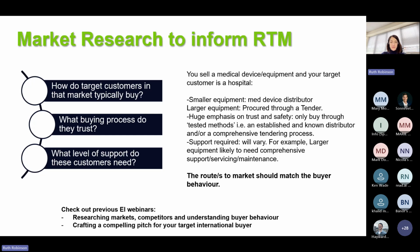So it's definitely something to spend some time considering. And if you're not sure how to do that research, check out the previous webinars. So there's a webinar on researching markets, competitors, and understanding buyer behaviour. And there's another one on crafting a compelling pitch for your target international buyer. Both of those will be useful in terms of learning more about how to do this type of market research.